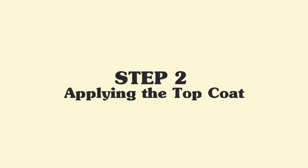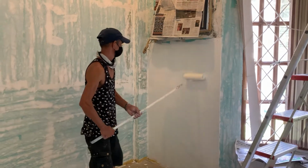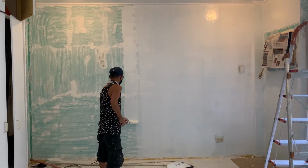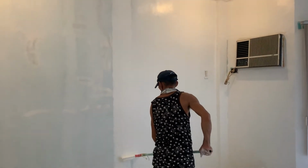Step 2. Applying the top coat. Sarah decided on a classic choice: white, using Nippon's odorless paint in 145 Brilliant White. And it was a great choice because you really can't go wrong with white. It's clean, crisp, classic, and it brightens the room, making it feel so much bigger.